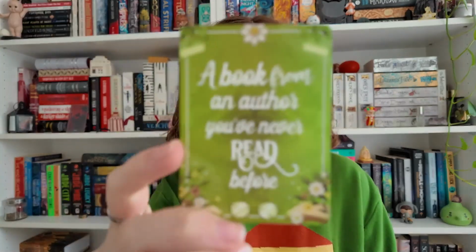But I've shuffled these around a little bit, so we're just going to pick a red one. Let's do a green one. I think I'm going to pick 3 of these and we'll pick 3 prompts from my jar because I think there could be some double ups. But I've got my 3 cards. Let's see. So the first one is a book with a color in the title. I don't actually know if I have any of these, but I will have to have a hunt around for that. Then we've got a book from an author you've never read before, which will be a pretty easy one.